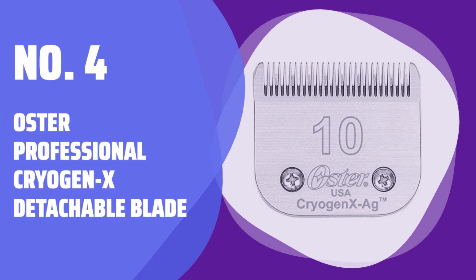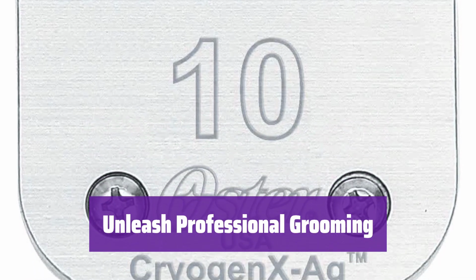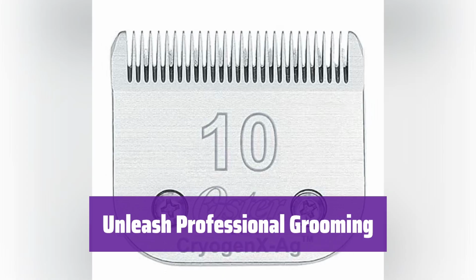Number 4. Oster Professional Cryogen-X Detachable Blade. Experience the ultimate in professional grooming with this advanced blade. It's designed for precision and efficiency, ensuring a superior finish every time.